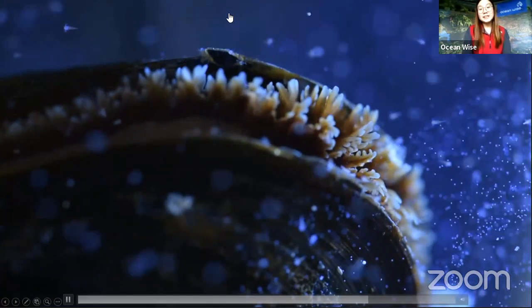So when we collected the mussels, brought them back to our lab and analyzed them, we found a lot of microplastics, especially in coastal areas near the city of Vancouver, because there are a lot of human activities there. And we have a lot of samples with a high concentration of microplastics.